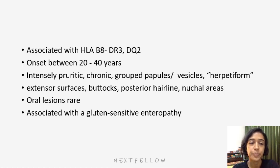That means grouped, right? The classical sites are the extensor surfaces, so buttocks are common, posterior hairline, and the nuchal, that means the back of the neck. Those areas, as well as the shoulders, are commonly involved. Oral lesions are very rare, not really occur. And dermatitis herpetiformis is associated with a gluten-sensitive enteropathy as well, and several other autoimmune conditions like thyroiditis. It's also known to improve when the patient adopts a gluten-free diet.